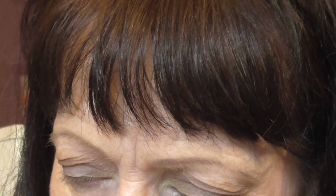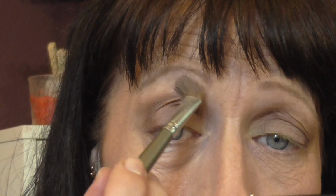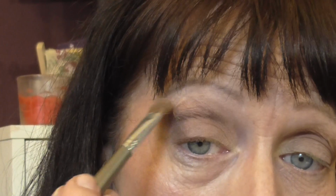Right. What am I going to do now? I'm going to take the Brulee and pop some more of that over the top and just blend that into the bronzer. And it just finishes off. It just tidies up and brings it all together when you do this, I think anyway.